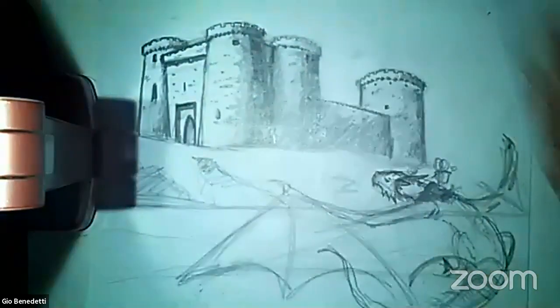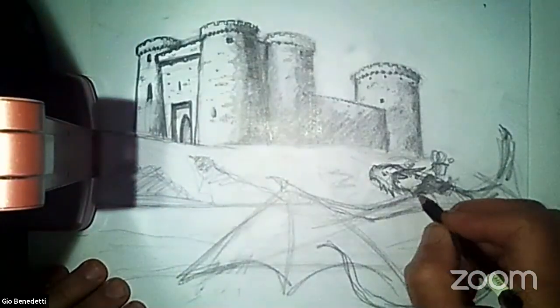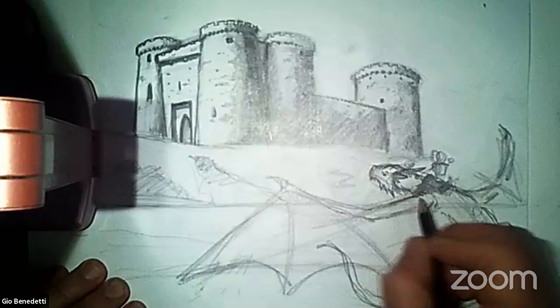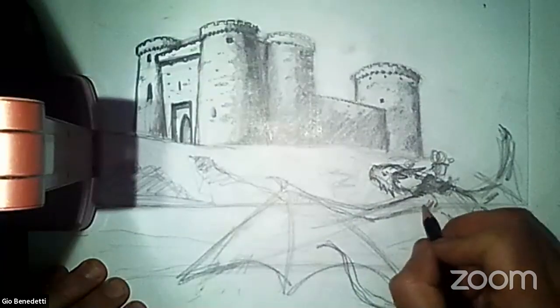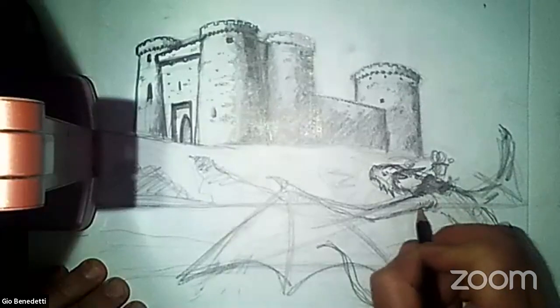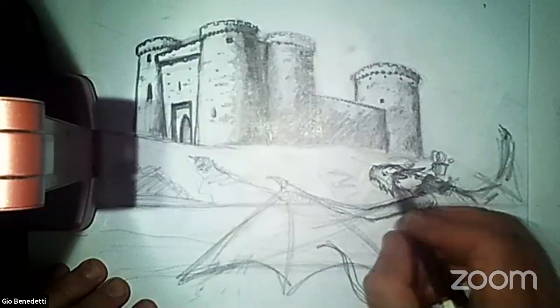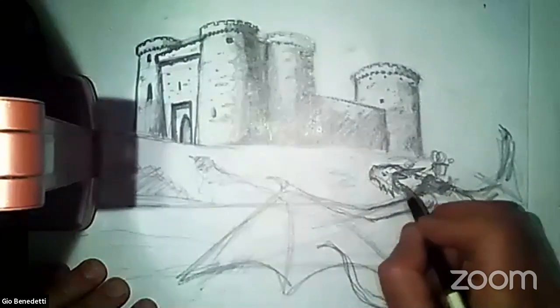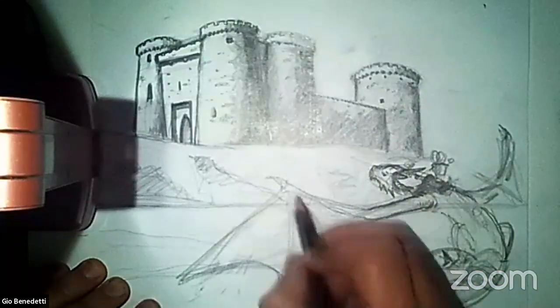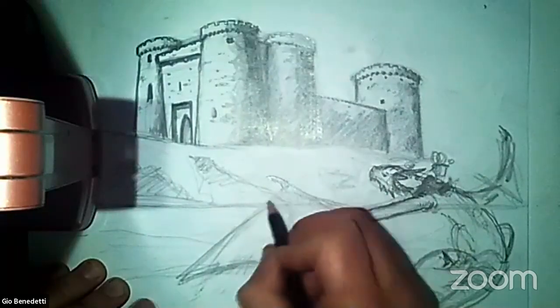All right, you guys, this scribbly mess is not going to shape up into a real finished product in the next 10 minutes, I don't think. If it does, it's just going to go fast. But I can work on this dragon for you. I can show you what I'm thinking for the dragon. My rider is probably going to have to wait, though. So if you guys want to do a dragon rider in there, you can put a dragon rider in there.